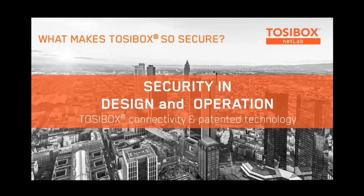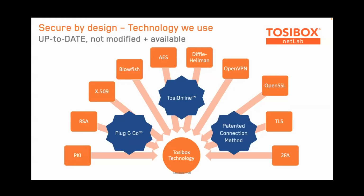Okay, so let's go a bit deeper in this. How does the TOSIBOX ecosystem securely connect and manage the network? In a more precise way, we go on how we securely manage these IT/OT networks. We have two things we can speak about. We can speak about the security by design. This is the technology we use to create the TOSIBOX ecosystem, important to know. And we talk about the security in operation. And this is our patented technology you, as a user, take advantage of. And let's start with the overview of the standard technology we use in our ecosystem.